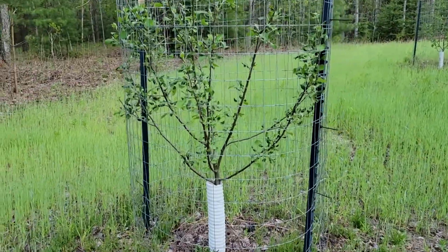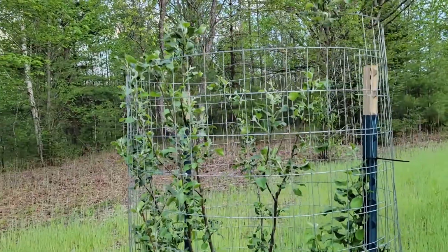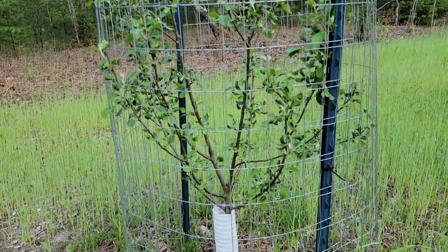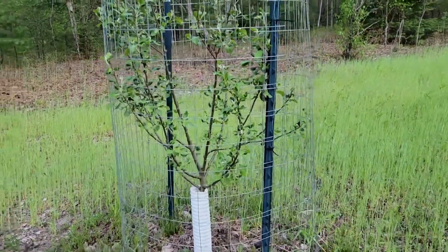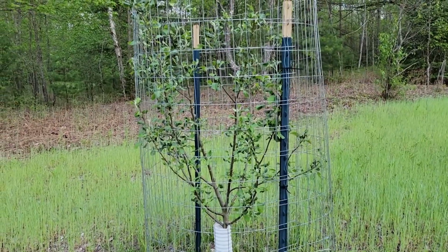So like I said, these are like 2-year-old apple trees, and they were pruned, and it looks like they're already shooting up pretty good. We'll prune them again maybe a little bit next winter. But these are looking pretty lush so far, and looks like they're growing pretty well.